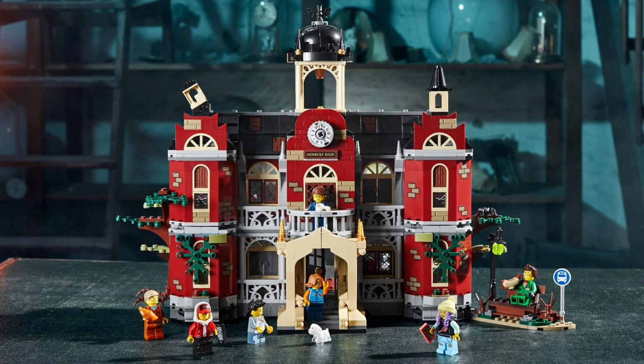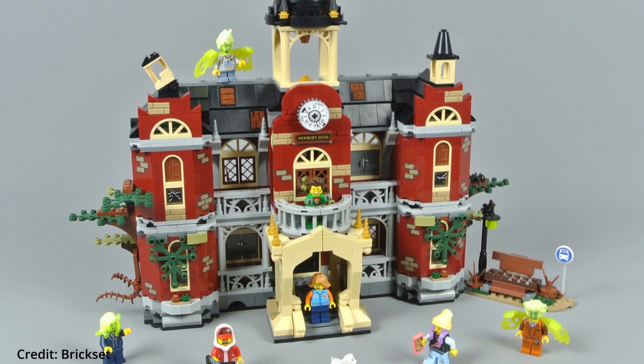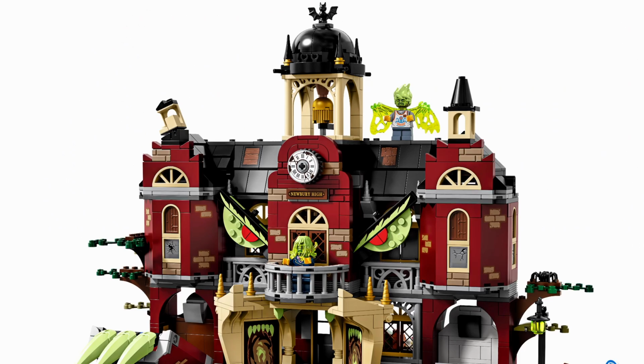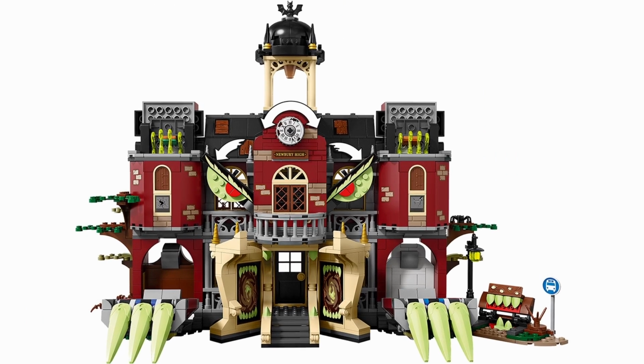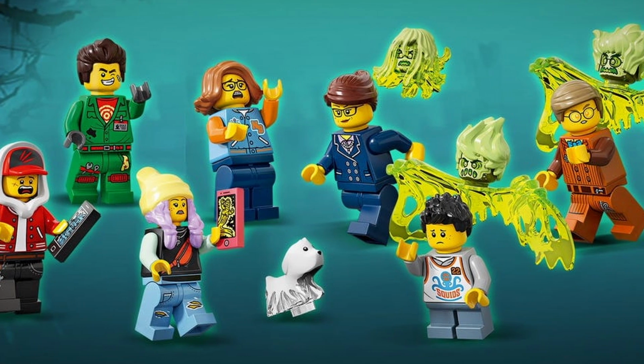Next on our list is the Newberry Haunted High School from the Hidden Side theme. This set is chock full of creepy detail. The set's main feature is that the entire thing can be transformed into a monster. I've personally always thought that the monster version of the school looked pretty stupid, but in spite of that, the set still packs a ton of other great elements that earn it the 8th spot on today's list.